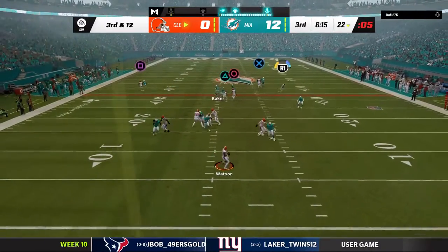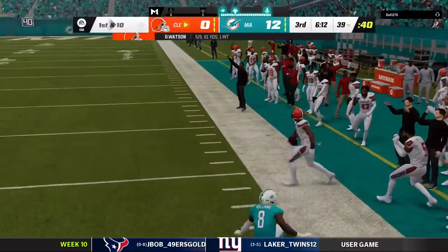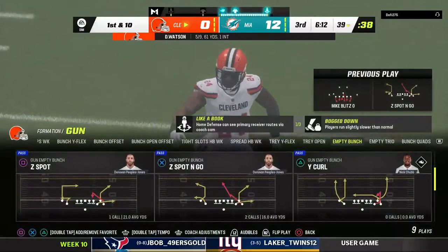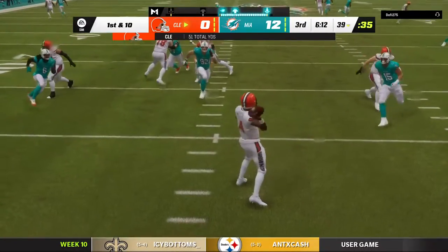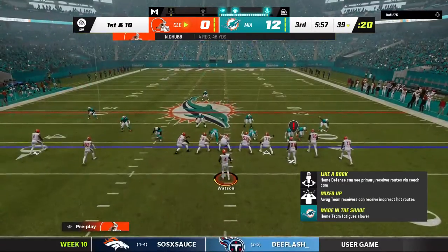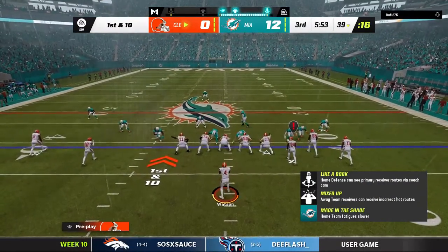Third down, Watson. That's going to be caught along the sideline, and what a job of keeping his feet in bounds. They say that's a catch. Just what the Browns needed there. Good for a gain of 17. So from the 39 now, they'll come up on a first and 10.